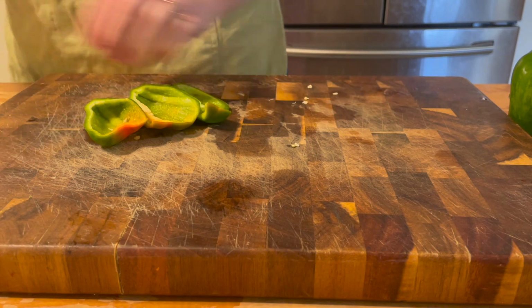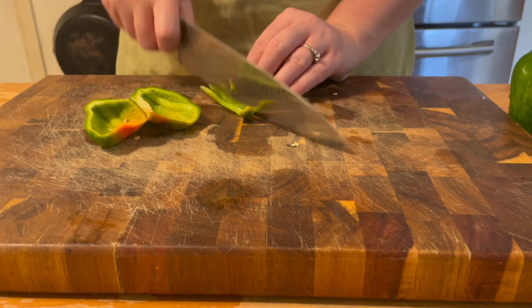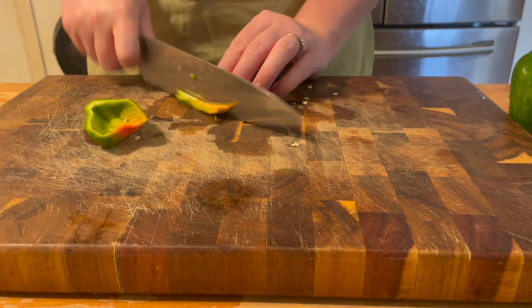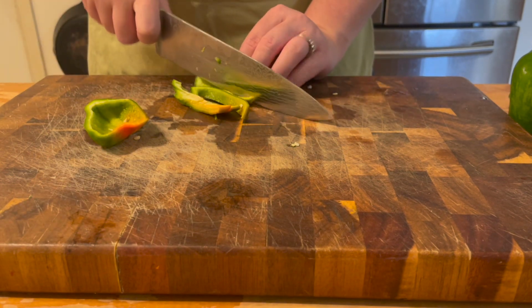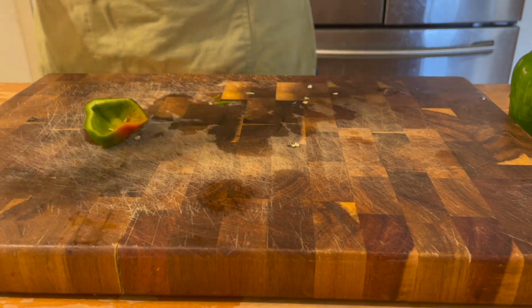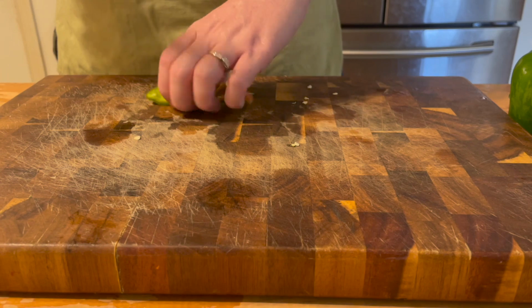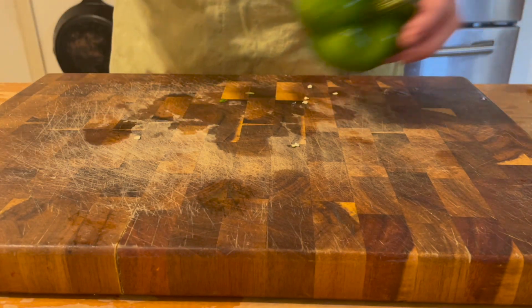I want to have some as slices, for fajitas or for anything that you would use sliced peppers for. And then I'm going to dice some as well. We have a pizza night, maybe twice a month on Friday nights, homemade pizza. One of the pizzas we make is kind of a supreme, and we will put the peppers on.